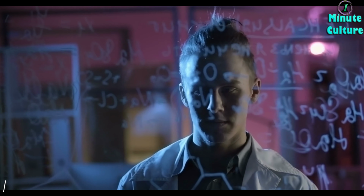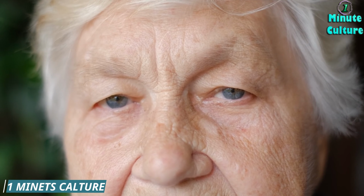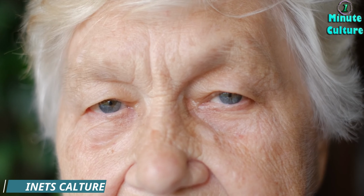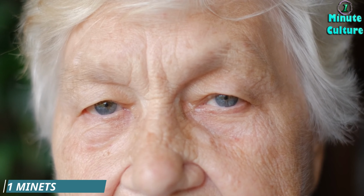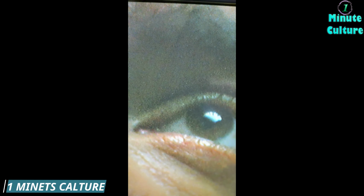Coleus. This herb contains forskolin, which lowers eye pressure and may be useful for glaucoma. You can use it as eye drops. Cannabis. This herb contains cannabinoids, which lower eye pressure in people with glaucoma. However, it has side effects and legal issues. You can use it by smoking, inhaling, ingesting, or using eye drops.